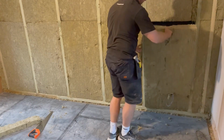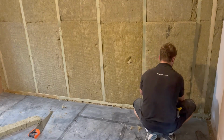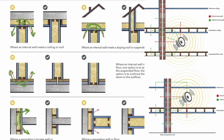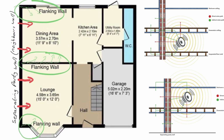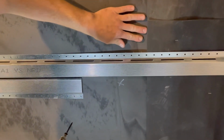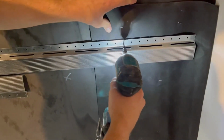We show you how to professionally soundproof your own home, not just soundproofing that direct noise path of the separating party wall, but how to soundproof all those other noise paths as well. We show you exactly what soundproofing materials go where and why, and with soundproofing materials that you can install yourself.